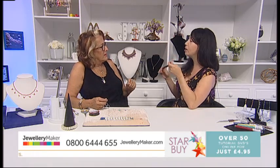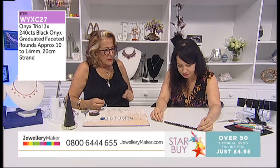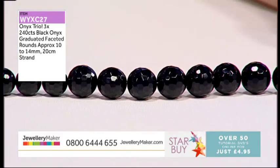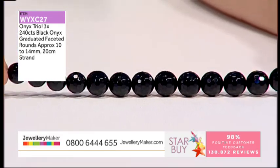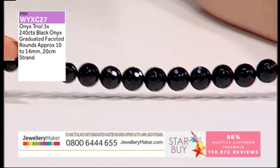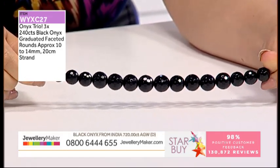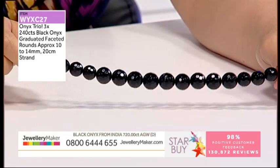Ooh, wowza. Are they what I think they are? What first springs to mind when you look at this, please? Shiny. Very, very shiny. And large. And big. And bold and beautiful. And wouldn't those go well with the clear quartz we had on earlier? Great idea.